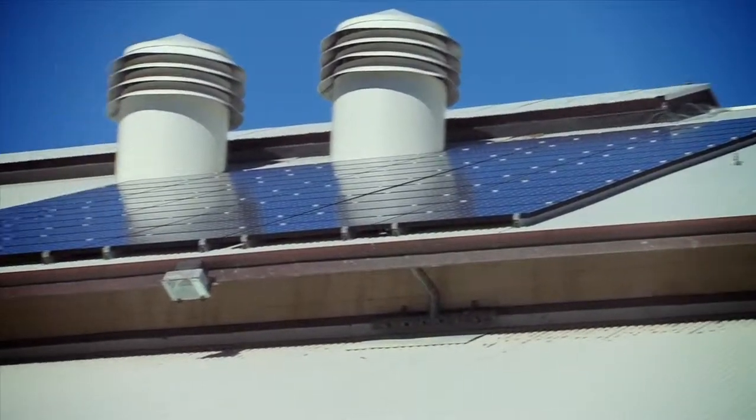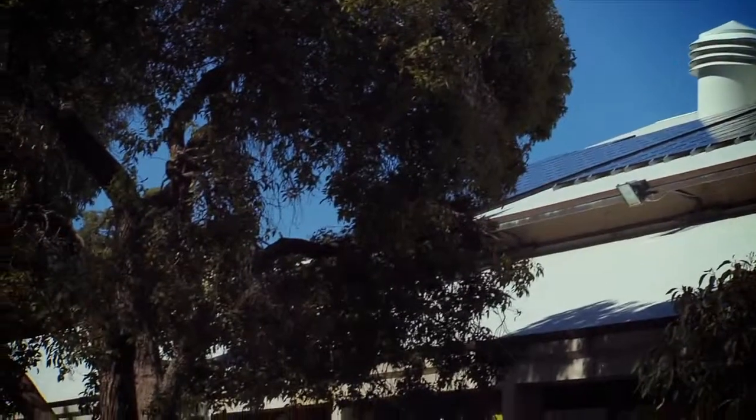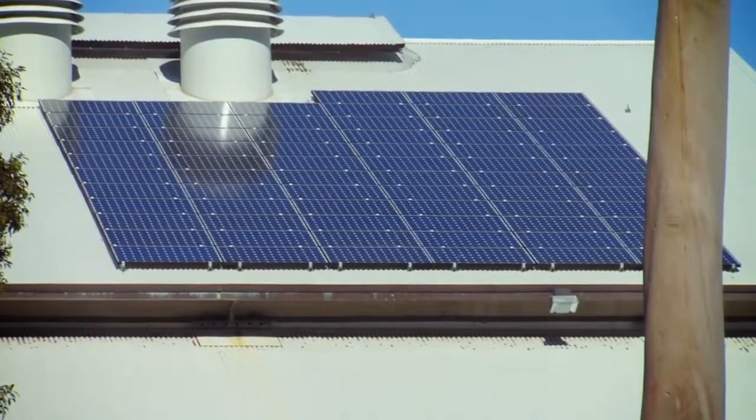Carolyn, it's amazing, this fantastic system that's here. Why did Murdoch decide to take the plunge and put this wonderful array in? Well, we've always been very committed to sustainability, and we're interested in reducing our greenhouse emissions and carbon emissions. So this was seen as a really positive thing for the university to do, to create our own green power on campus to supplement the 16% green power that we already buy.